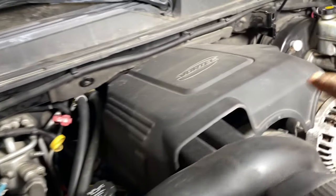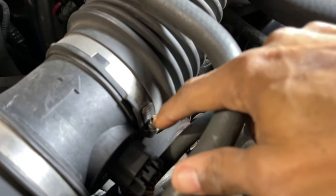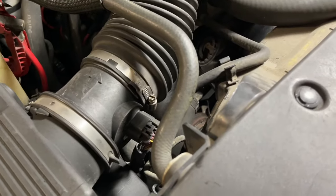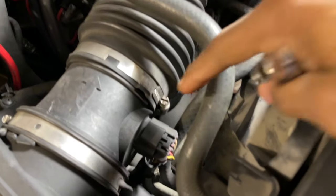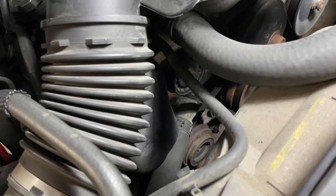And the next thing we're going to do is pop this cover off, guys, and then we're going to remove this duct. I'm going to use the long flathead screwdriver or the 8mm socket to remove that. We don't have to unplug the mass airflow sensor. That's fine. We just want to remove this duct here.